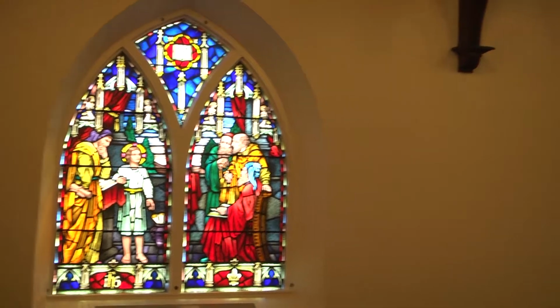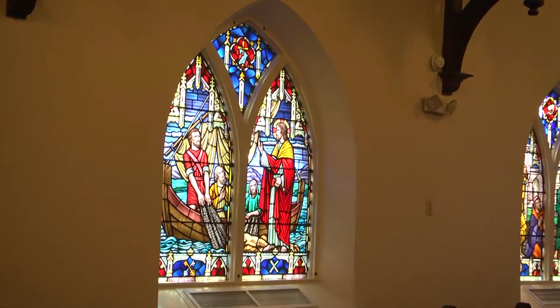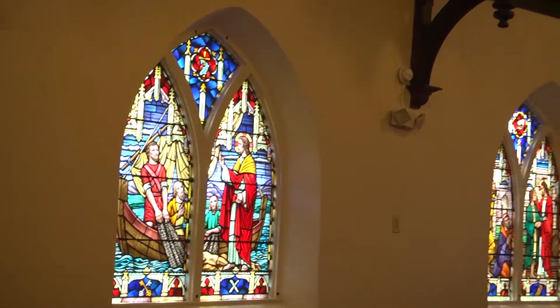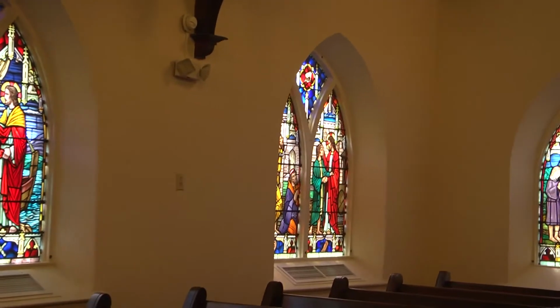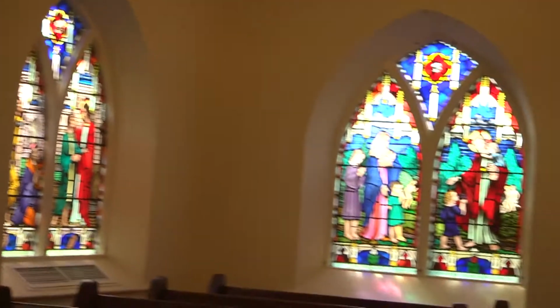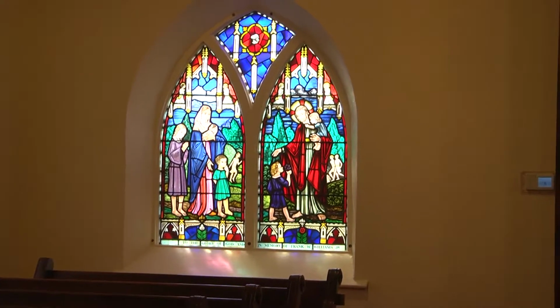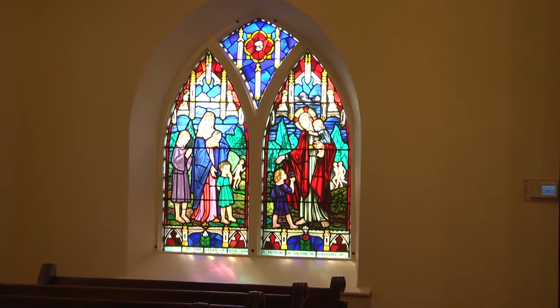And then it carries around Christ as the children theme. And that's one of the things we're looking at. And then this is going to be Palm Sunday here. So you can follow it all the way around. They tell the life of Jesus through the stained glass windows.